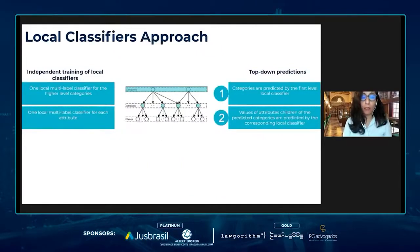So for the local classifiers approach, at training time, we need to train one local multi-label classifier to predict the higher level categories, and then one local multi-label classifier for each attribute to predict the values for that attribute. As you can see here, the training for this set of local classifiers is done independently from each other. And at inference time, the predictions are made in a top-down order, where first categories are predicted by the higher level local classifier. Then for each attribute associated with the predicted categories, for example, if we only predicted this category, we would only use the local classifiers associated with these attributes in order to predict their values.